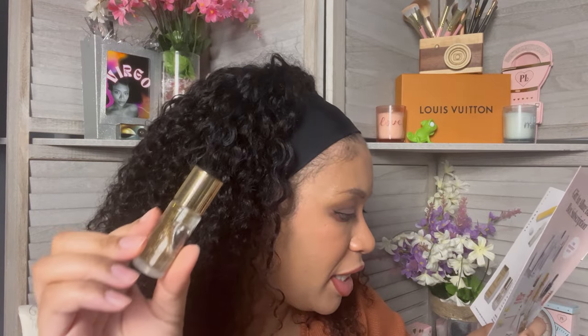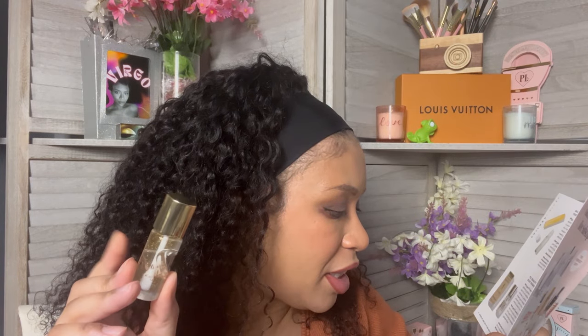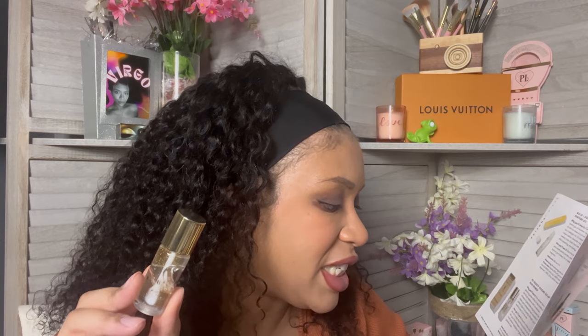Yves Saint Laurent Beauty Touche Eclat Blur Primer. I don't know if I'm saying it right. And this is obviously a sample size, and the full size is gonna run you $56 for 30 mil. And we got 10, so divide that by 3, and that's how much this is worth.